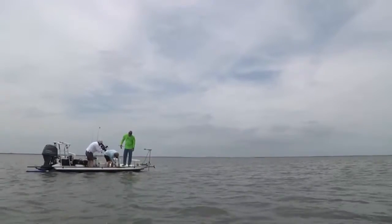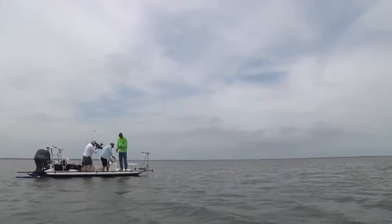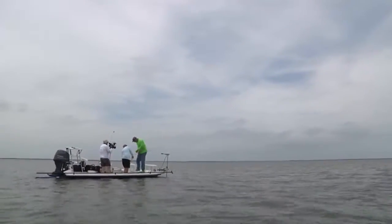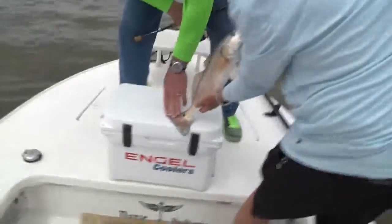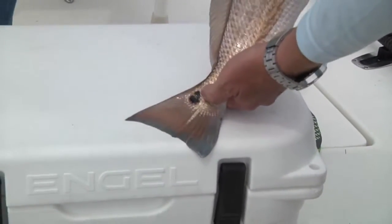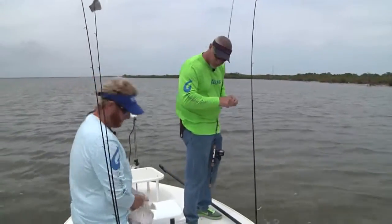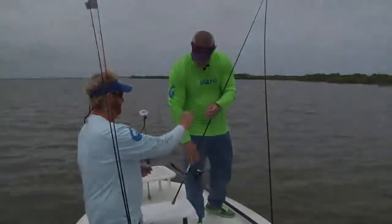Blue tails, well, they've got to be eating a lot of those shrimp we saw coming out of the water. That blue tail, all blued up on there. Pretty fish. Someone's got a heart on him. Bro, he's got a broken heart. Look at that. He does have a little broken heart. The reason I'm in the fishing business is because of that fish right there.